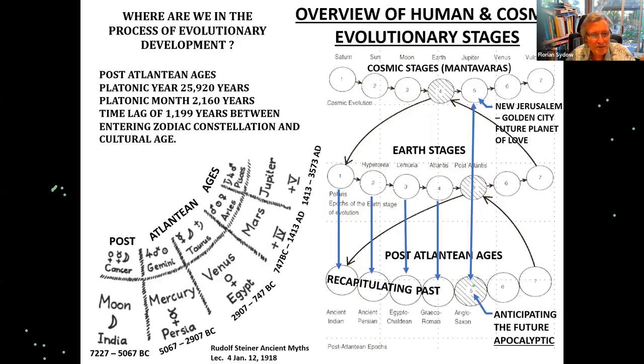So this overview of human evolution shows that we have the cosmic evolution above the Manvantaras, then we have the Earth stage. We're in the fifth post-Atlantean, shown there in the middle on the right. And then down below, we're seeing the post-Atlantean, and we're seeing how the first four are recapitulations of the past, but the fifth is no longer a recapitulation. It's anticipating the future New Jerusalem, the Golden City, the future planet of love, which was called the Jupiter condition. So Steiner indicated that this is what makes our time apocalyptic, that we're not recapitulating anymore, we're anticipating the future. And this recent crossing of the threshold is really an anticipation of this pralaya, this crossing from Earth to the Jupiter condition.